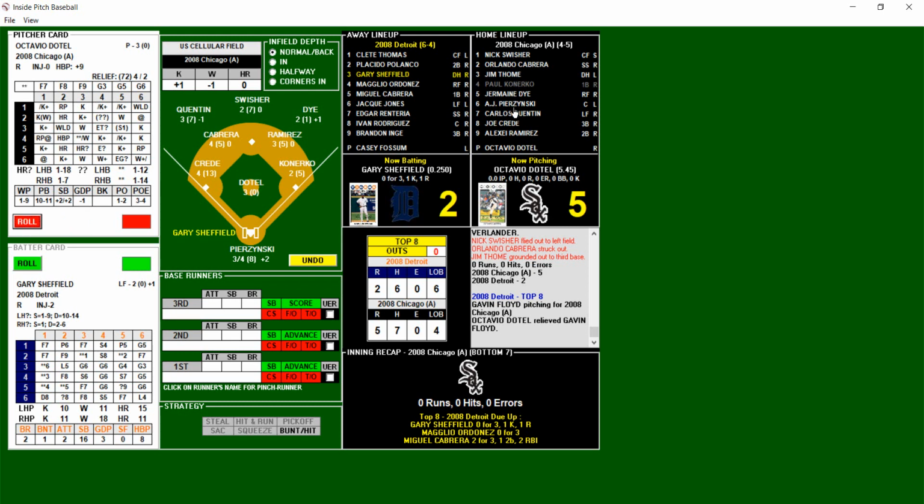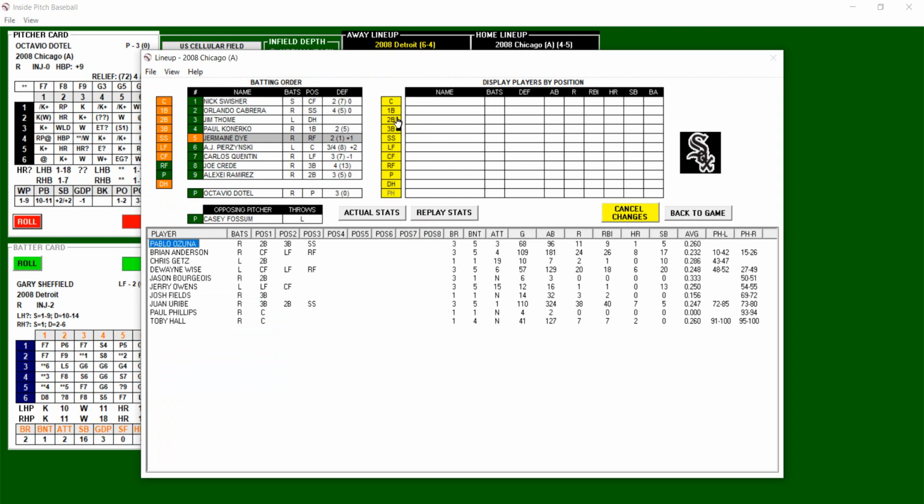And with that, before we get to him, we are going to make some changes. There are some changes to the lineup, so Swisher will take over. Jerry Owens will take over there.